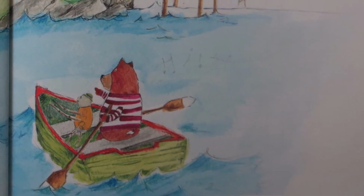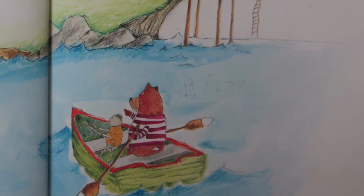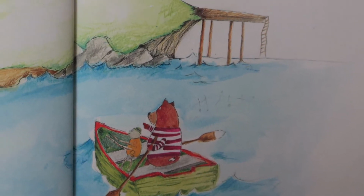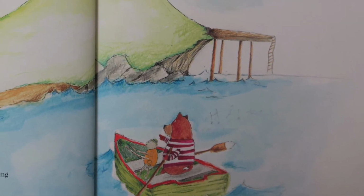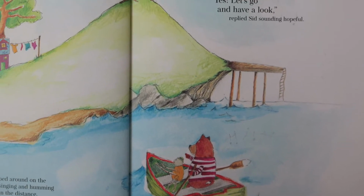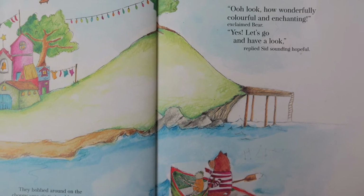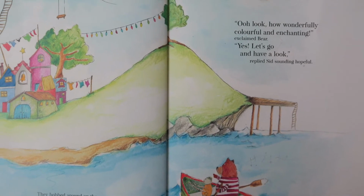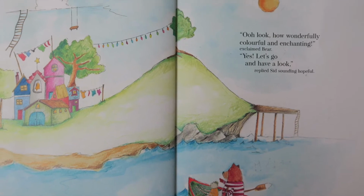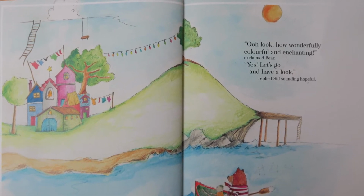They bobbed around on the choppy seas, singing and humming, when, in the distance, they spotted a colourful and rather intriguing little village. "Ooh, look! How wonderfully colourful and enchanting!" exclaimed Bear. "Yes, let's go and have a look," replied Sid, sounding hopeful.